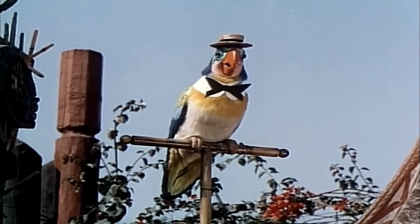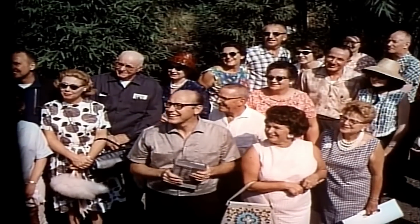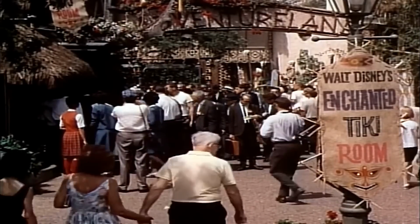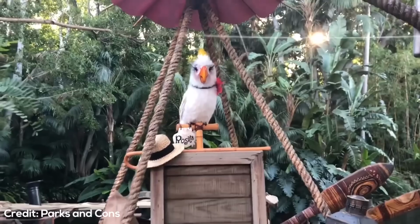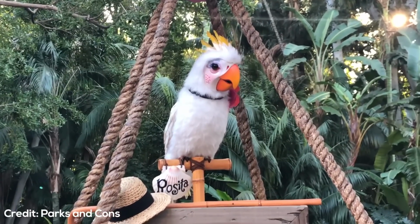But the seemingly intelligent talking bird was so novel, he became an attraction in his own right, and guests were known to gather around and gawk at the figure with such intensity, they often cut off the pathway leading into Adventureland. Eventually, that necessitated Juan's removal entirely. Nearly 60 years later, another audio animatronic bird found its way to Adventureland.